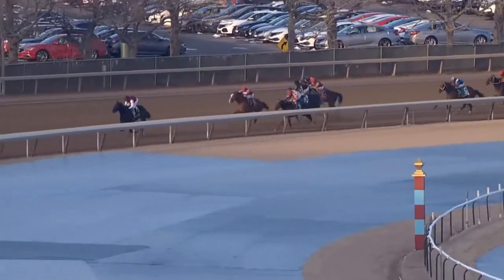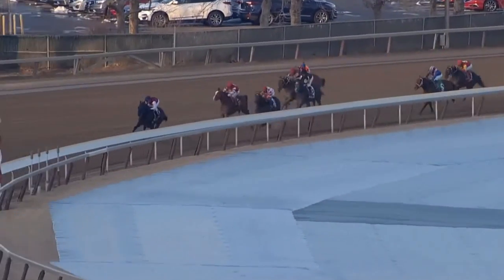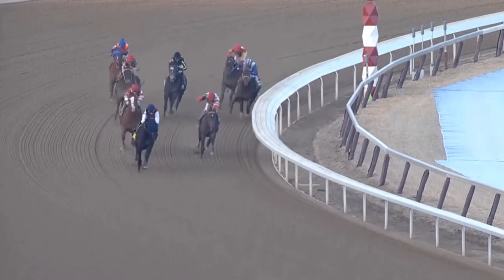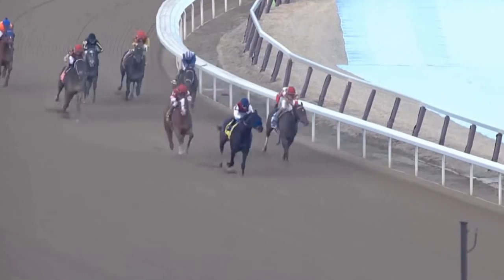Then it's Teekvin Flew, followed by High Call and Family Biz, and they're all chasing Much Better, who has the lead at the top of the stretch. 3/4 in 109 and 1.